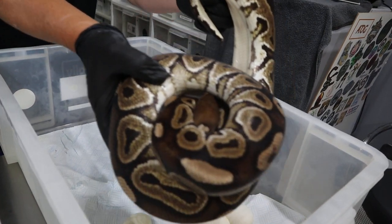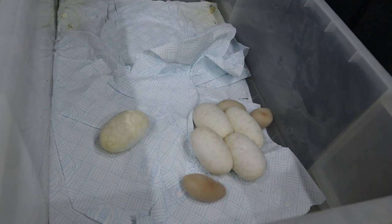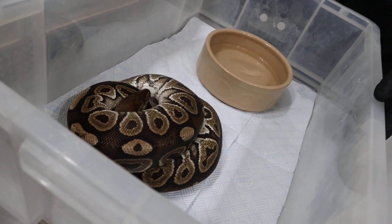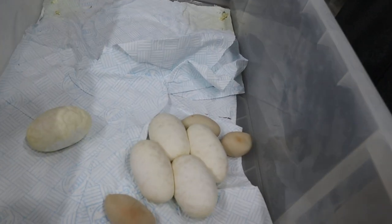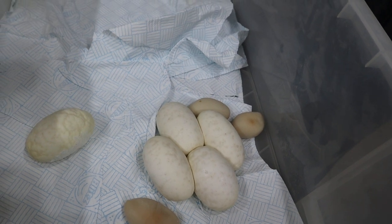Two slugs, 3 slugs. So, and she looks like she's empty. Let's check in her to make sure there's no further eggs in there. We'll just slip her back in there. So we've got 1, 2, 3, 4, 5 eggs and 3 slugs. Let me just slip her back in there.